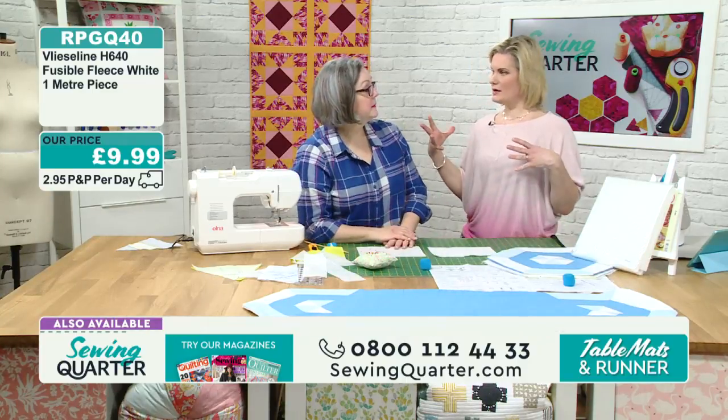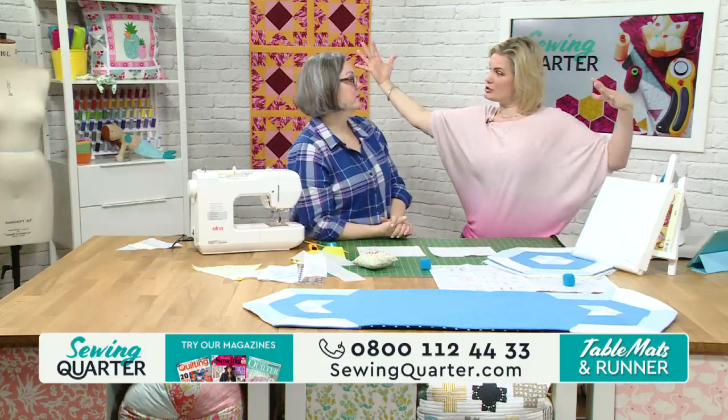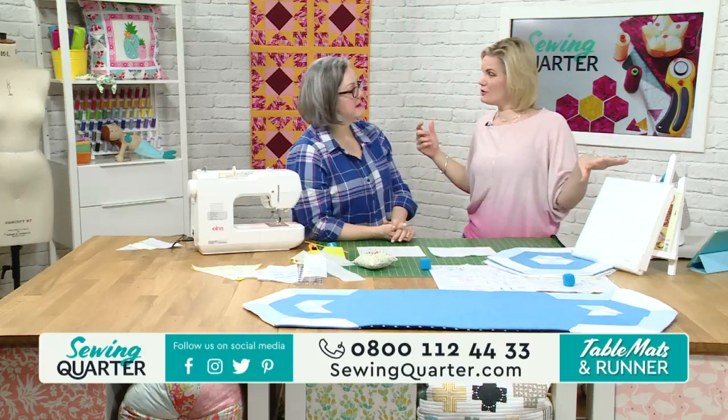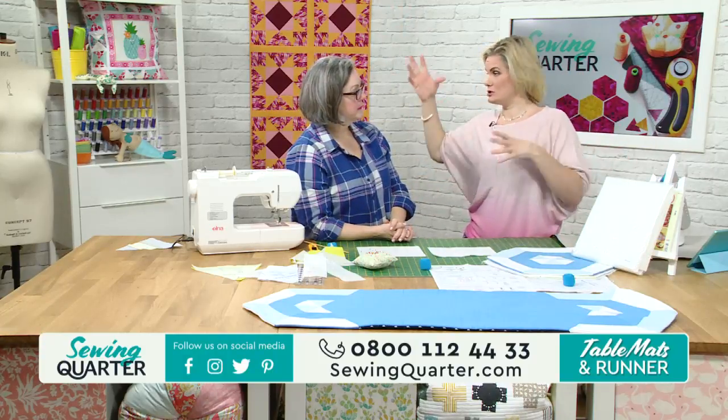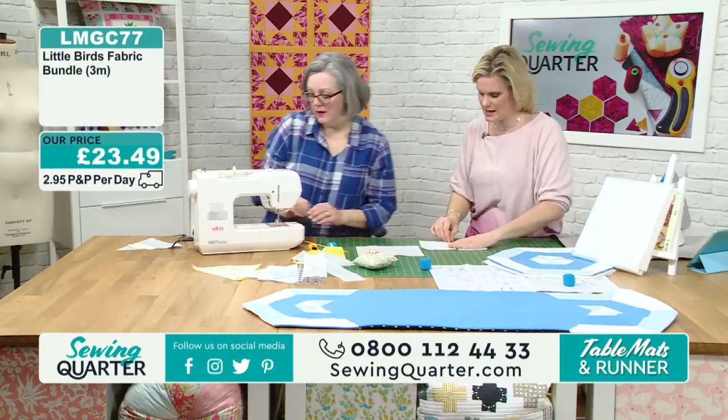Because you always buy wadding that's so much bigger, especially if you're quilting, so much bigger than you need. So yes, there's always a bit left over. Go with the fusible fleece, but you might have some in your stash that you can sew together and use. So let's see this then, a quick zigzag together.